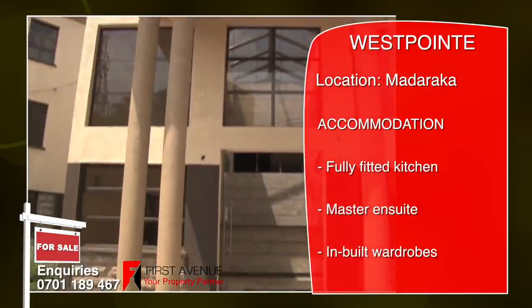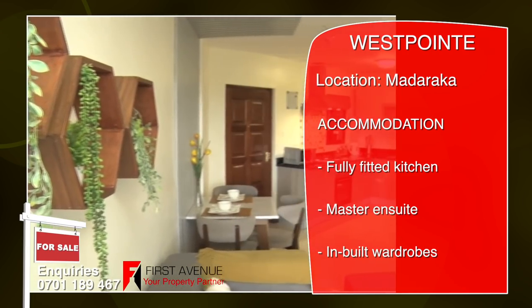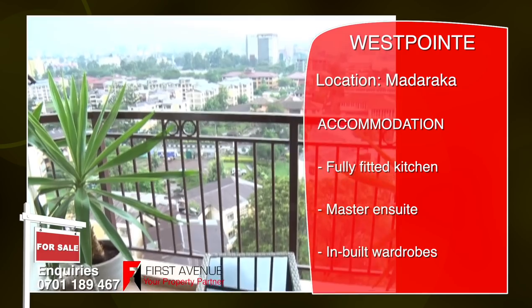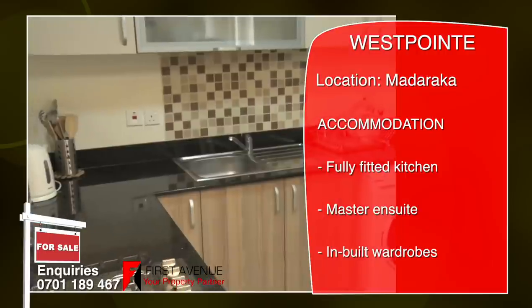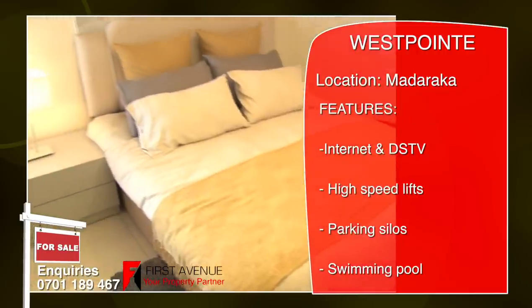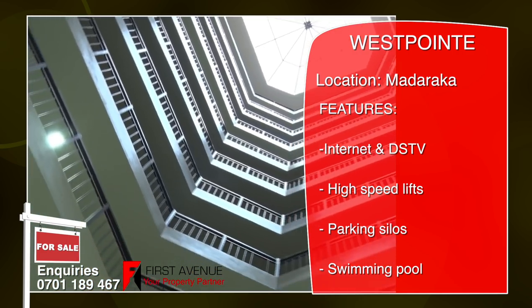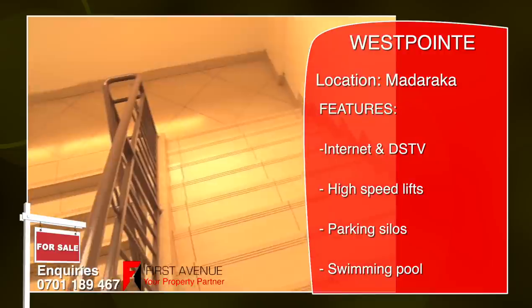The amenities in the apartments include a spacious lounge and dining area with an open plan concept, a balcony overseeing the beautiful neighborhood, a fully fitted kitchen with a cooker and hood, oven, washer plus a dryer, cabinets for storage, a master en suite bedroom with inbuilt wardrobes for storage, and an atrium allowing light into the building, wide corridors and spacious stairs.